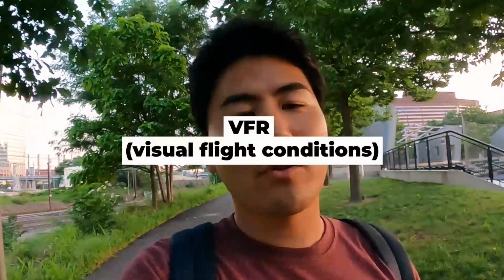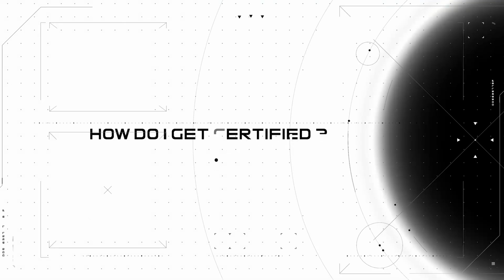That being said, the private pilot license is the very first step to become an airline pilot. With this private pilot license, you can maneuver the aircraft under VFR, which is visual flight conditions, with your family and friends. And if you want to fly an aircraft in bad weather and bad conditions, you can also get the instrument rating, which allows you to fly even in clouds. In order to get certified, you need to pass a written knowledge test and a practical flight test.